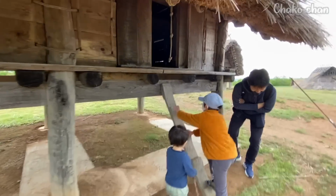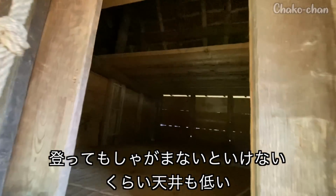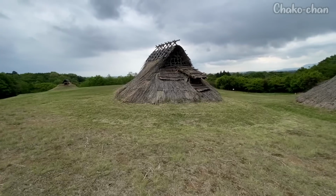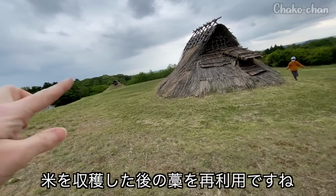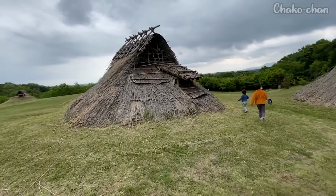Yeah. Crouch down. Yeah, but I think people back then were way shorter too. Oh, there's like two levels in here. Wow. Check it out. Probably every year after they harvested the rice, they would dry it and then they would do this stuff with it. Rethatch the roofs or patch them or whatever.